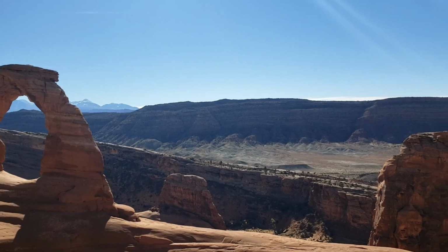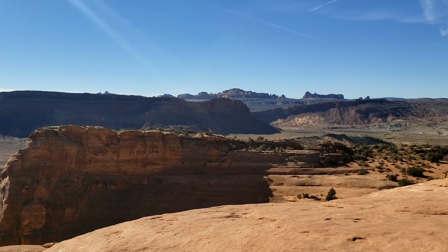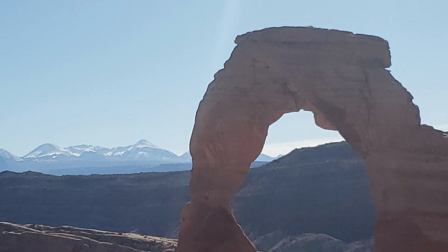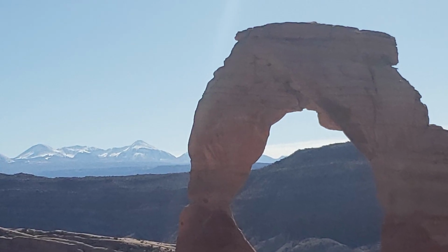Considering that this is one of the most popular stops in the park, it really wasn't as crowded as I anticipated it would be. You could still see the snow-capped La Salle Mountains in the background too.